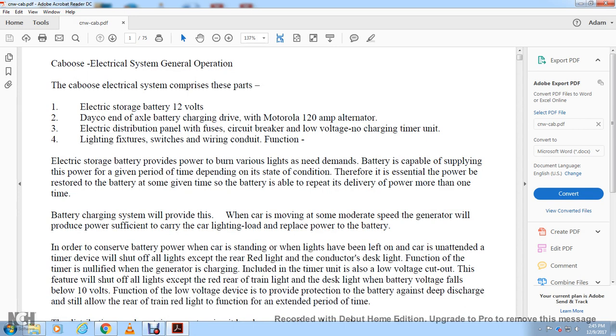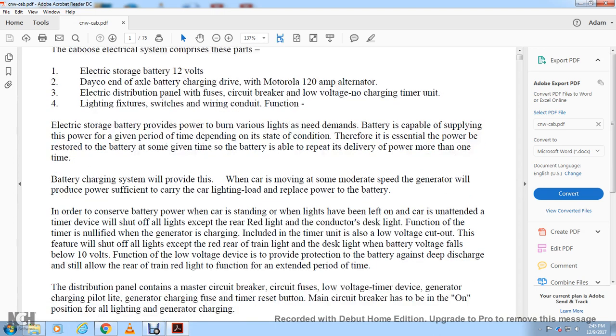The timer unit includes a low voltage cutout. This feature will shut off the lights except at the rear end of the train. The desk light will go off when the battery voltage falls to 10 volts. The low voltage device protects the battery against deep discharge and still allows the rear of the train red light to function for an extended period of time.